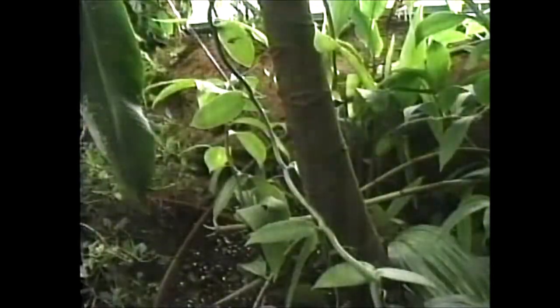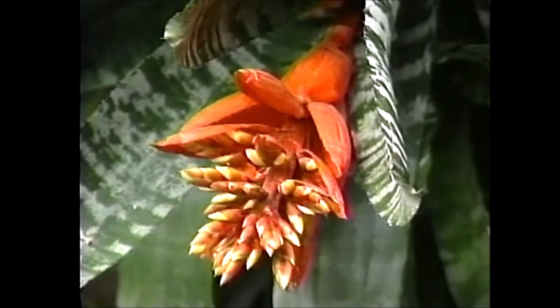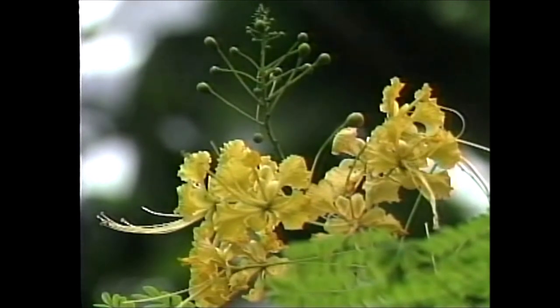Delicate vines crawl with purpose along the forest floor, while fruit bearers drop nourishment upon the earth. Exquisite flowers of brilliant color and delicate beauty shone only here. Extraordinary to the senses, intoxicating to the imagination, these are the plants of Amazonia, the rainforest.